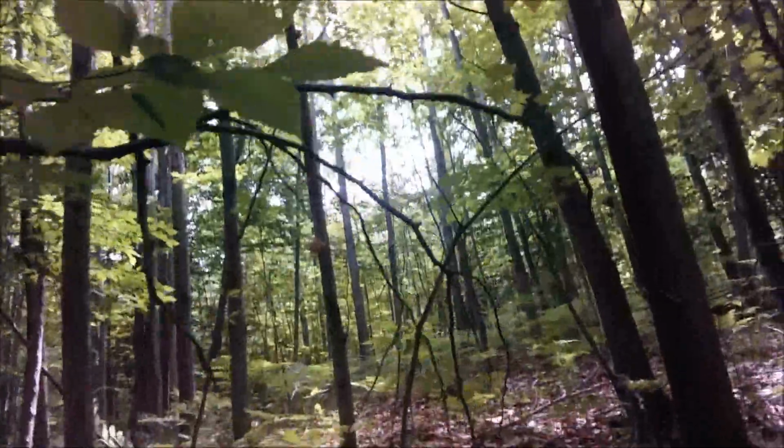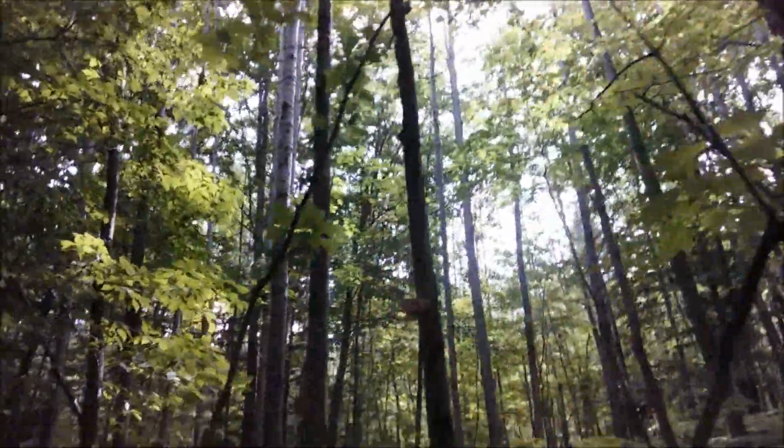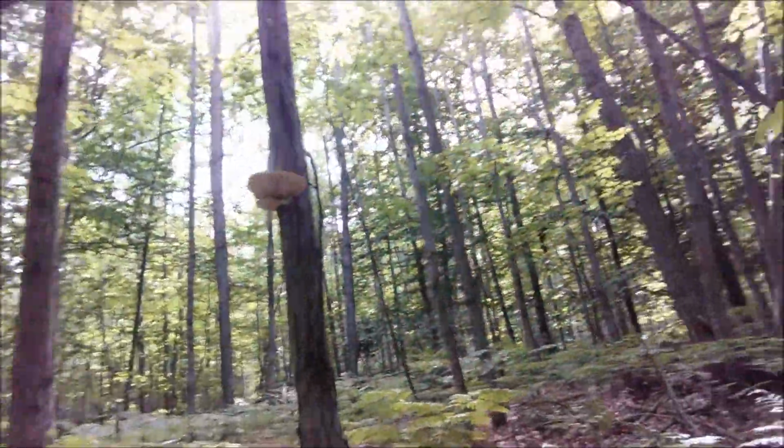Yep, got another one coming up here. That's a big one. Yeah, that's a nice one there. Again, that's also drying out. We only had that one little bit of rain. It's been, I think, 3 days ago. It was a good rain, but it didn't last that long. It's just been way too dry here in northern Michigan.